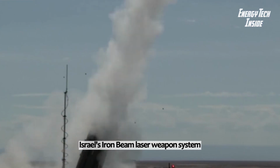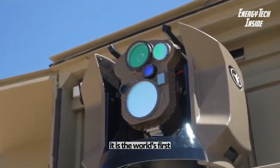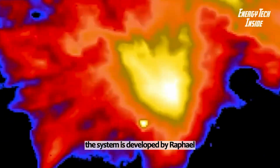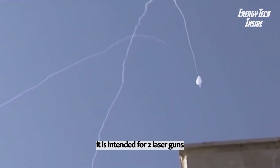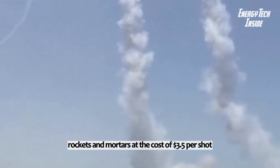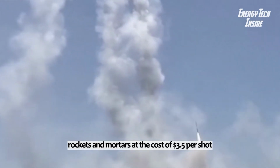Israel's Iron Beam laser weapon system is a more recent development in military technology. It is the world's first energy-based weapons system that uses a laser. The system is developed by Rafael, funded by the MOD, and underwritten by the United States. It is intended for 2 laser guns to initially produce 100 to 150 kilowatts of power. The system can shoot down incoming UAVs, rockets, and mortars at the cost of $3.5 per shot.